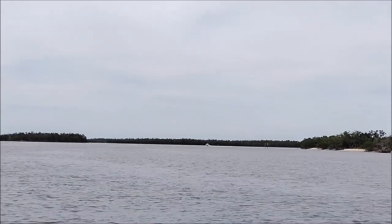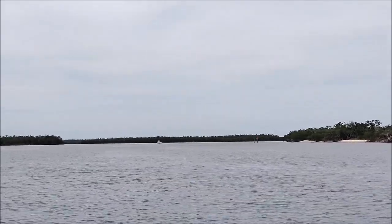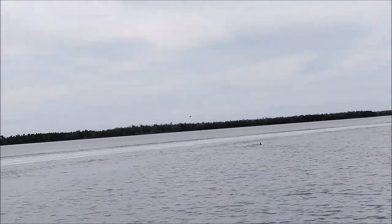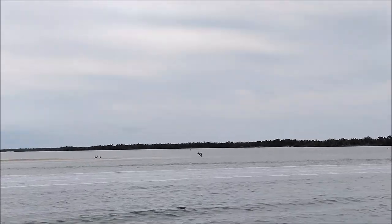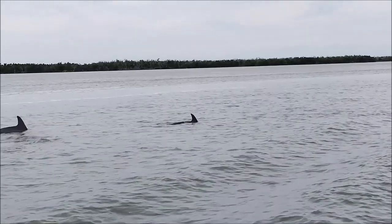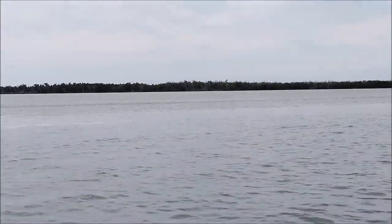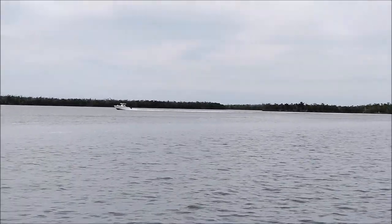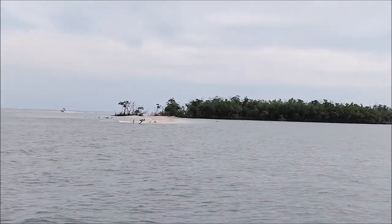The area of Coon Key Pass on the west side of Tripod Key is another dolphin congregating area. As we head into Coon Key Pass, we are coming upon a pod of dolphins, so be on the lookout. The tide movement in this area brings a lot of fish, and the gently sloping mudflats of Tripod Key offer the dolphins a place to catch the fish.